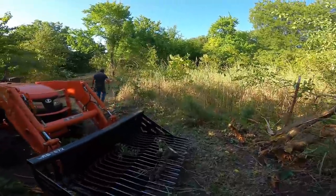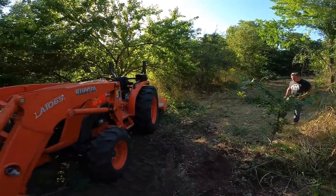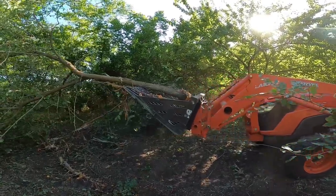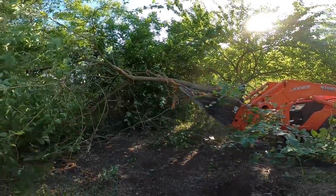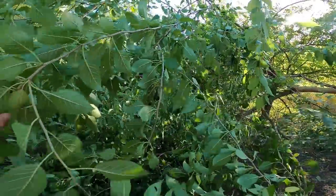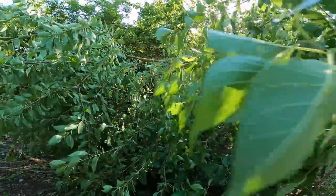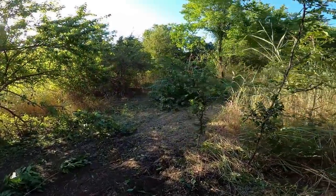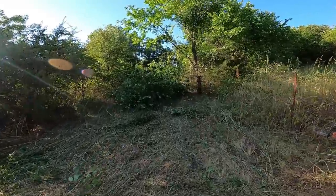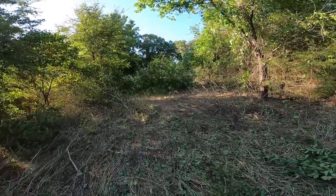I think you're probably going to pull it back this way. I'm going to get on this side. At least it's not boat arc. This had roots as a boat arc tree, but that was not boat arc.